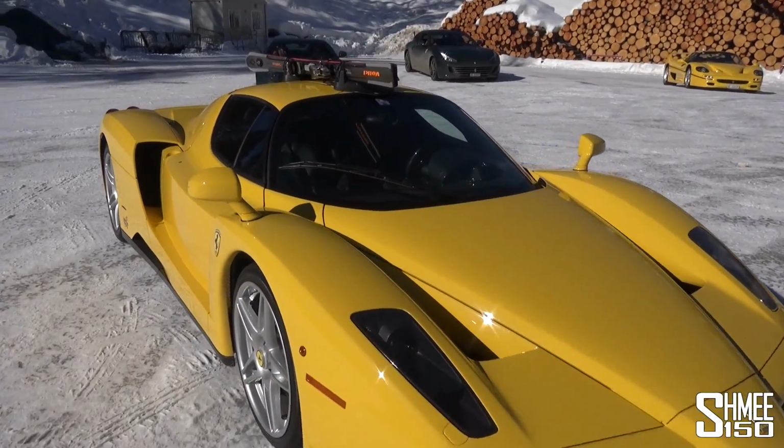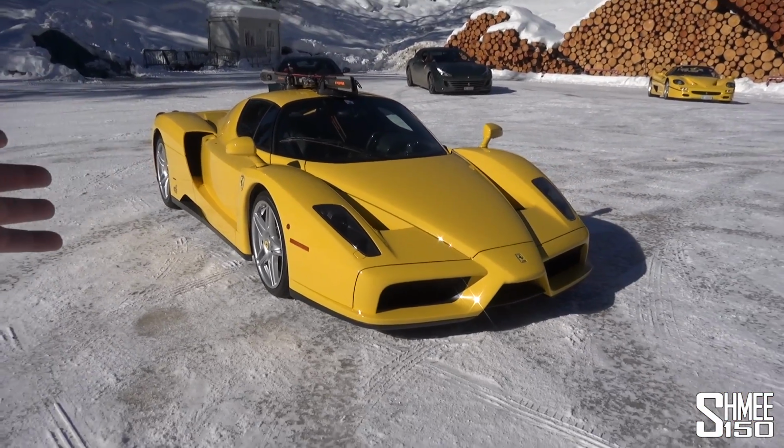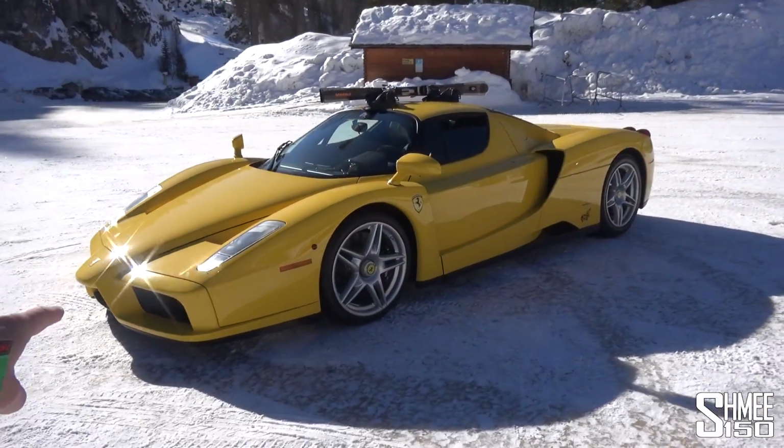Well, this has just happened. The Enzo now has a ski rack on the top. That is the perfect ski weapon mobile to go to the mountains and then drive around. Although don't get stuck on the icy stuff, you might have a problem. Anyway, we're now going to set off for a little drive.